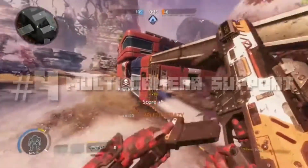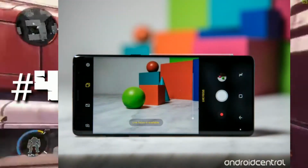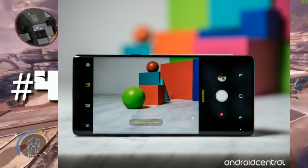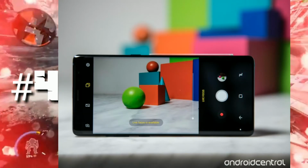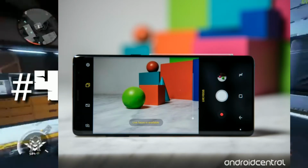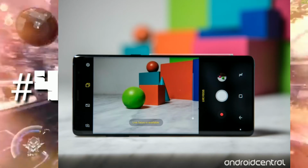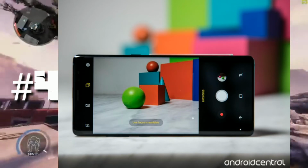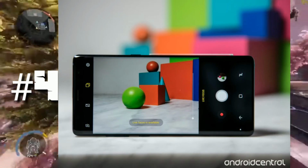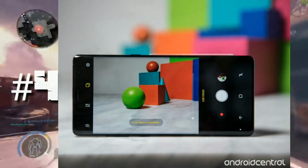Fourth, multi-camera support. Several Android phones have multiple cameras on the front or back these days, but very few of them are able to work simultaneously. Google is adding an API for developers to explore a world where multiple cameras being used at the same time is possible. This could mean anything, from depth sensing magic using multiple cameras to an Apple-style live portrait mode, or even commercial phones using a standard camera and a thermal camera at the same time to overlay the two images.